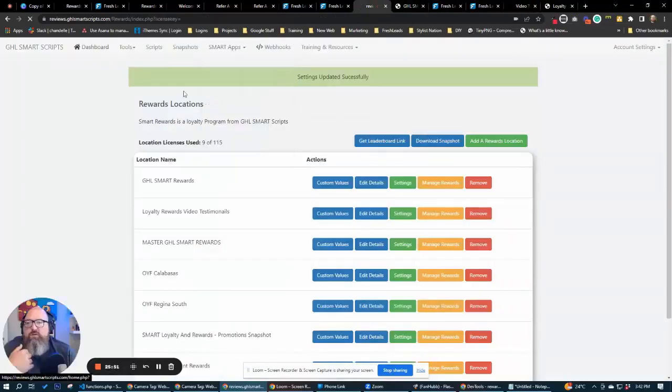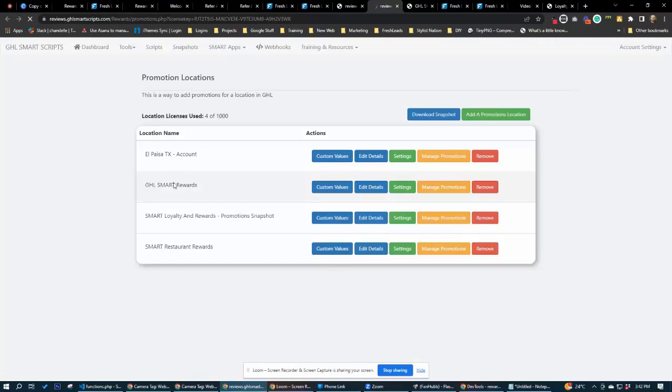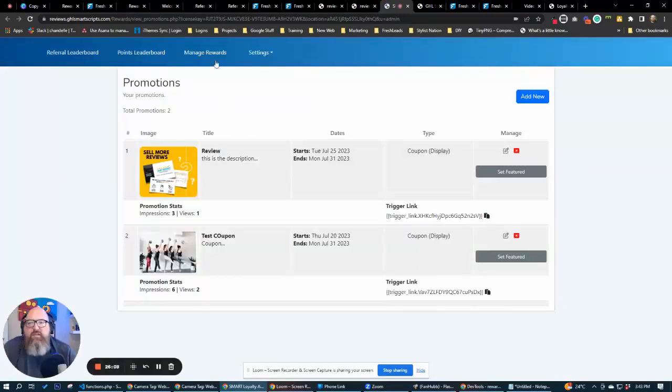Let's go over to promotions. I don't have this live for everybody yet, so I'm going to go over to promotions right here, and then we're going to go to loyalty and promotion snapshot. We can click on manage promotions. Now this is going to be very similar to what we have for the rewards system, manage rewards. We have manage promotions. You can go in here and you can create a new promotion.